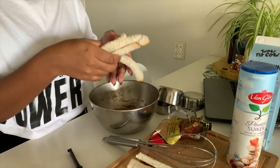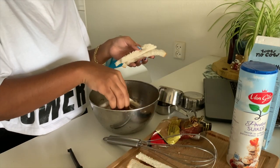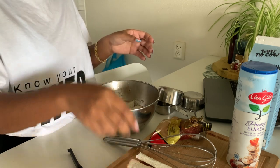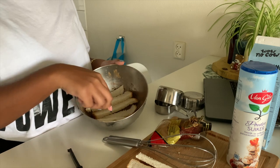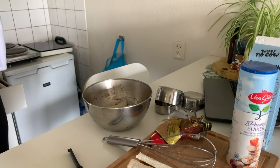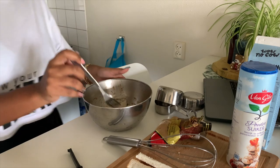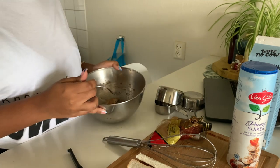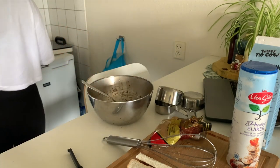Dump your bread in it. Should I put this in one by one? Because it's already soaking in there. Let me grab something. It looks a little bit off right now.